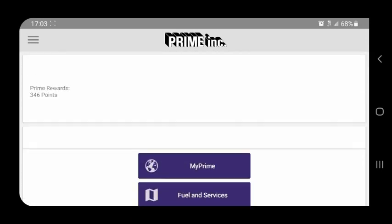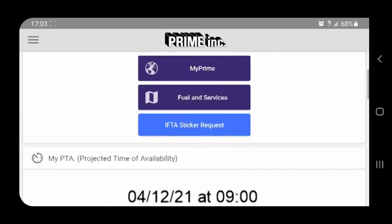I don't want to get too detailed with it because this does not apply to everybody. But if you are with Prime, even in the PSD student phase, you have access to this from day one out of your orientation. Get on there, learn it. It's really important. This is also where I see all my miles.